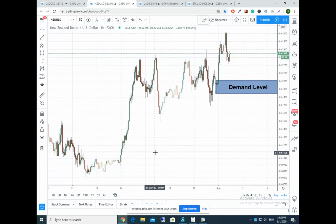The next one is the New Zealand, the Kiwi and the US dollar. The Kiwi is the New Zealand dollar against the American dollar. You can see here I also start with a 1 hour chart, and I marked here below this demand. We can see exactly how the price was ranging in a very tight range with a few small candles, and then the price just jumped from that level. That indicates a fresh demand level.